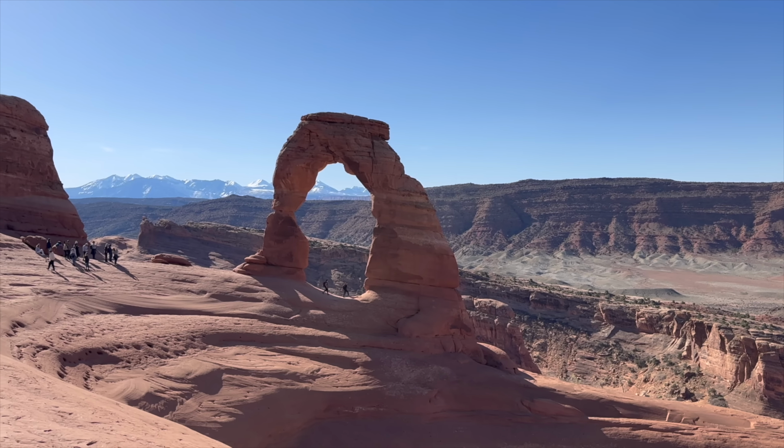Then you curve around the edge of the cliff, and you can see that amazing arch. That makes it all worthwhile right there because you're on that narrow path, and then you come around that corner right there, and there's Delicate Arch, and it is just absolutely stunning. It is truly probably the prettiest arch in the park, and I just really liked it. We just sat there on a couple rocks right there and kind of took it in, caught our breath, obviously, drank a lot of water.